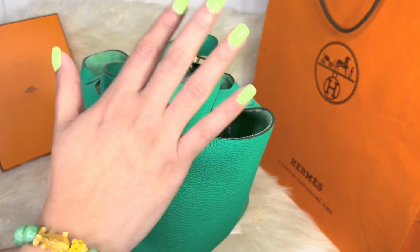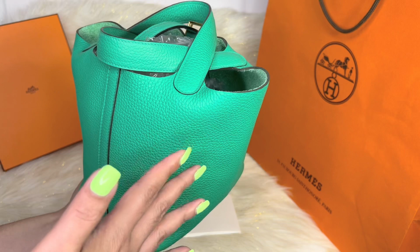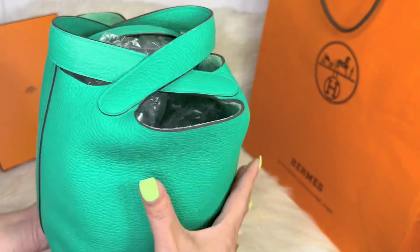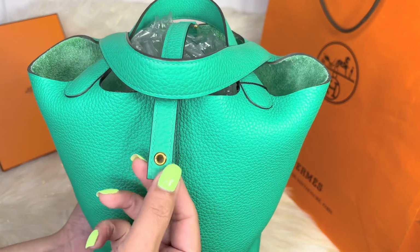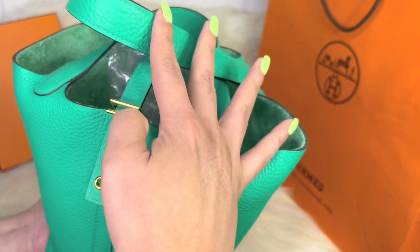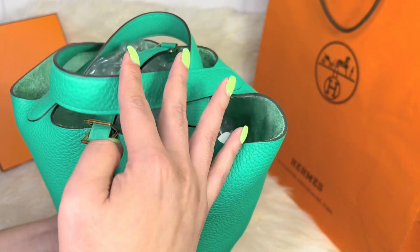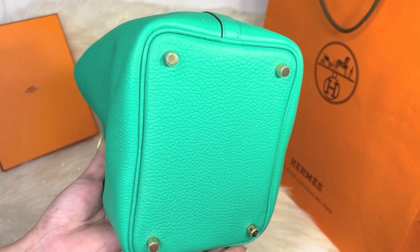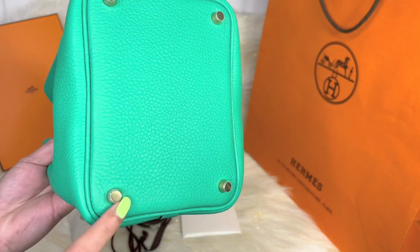That's because this particular bag didn't have much hardware at all. So right here, we have a gold hardware. And also we have where you put the lock, as well as on this side. This is the only hardware, and also the feet as well. The feet still have the protective film on them.